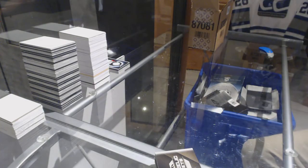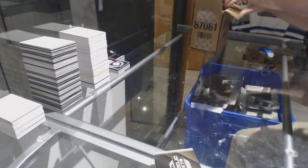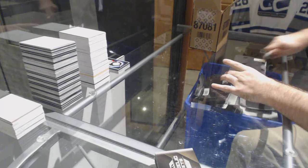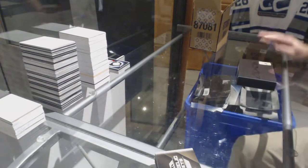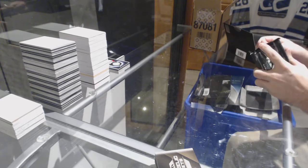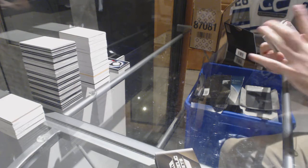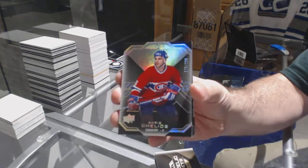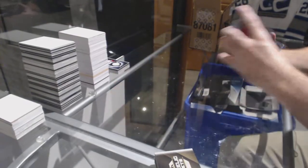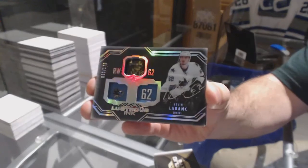Those are incredibly tough to hit, and then you get two of them back to back. Mind you, I will say we've seen that quite a bit in black, unfortunately, where you got two of the same cards. Shuffled nicely. We've got for the Habs, $2.99, Chris Chelios. For the San Jose Sharks, the 175, Lustrous Ink, Kevin LeBanc.